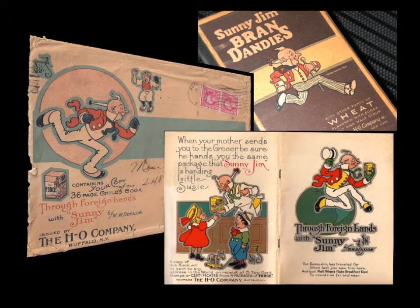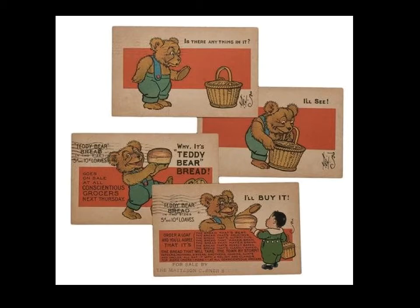Sunny Jim was a character used to promote a wheat cereal. Denslow illustrated a booklet that followed Sunny Jim around the world to see the cereal in various nations. I happen to have an illustrated envelope in which it was mailed to consumers. The cereal and characters outlasted Denslow's time as their illustrator, so I have a number of other Sunny Jim pieces too that I figure are at least inspired by his work, including buttons and cards, a figurine, even a stuffed fabric doll. These teddy bear bread postcards are another sample of food advertising from Denslow.